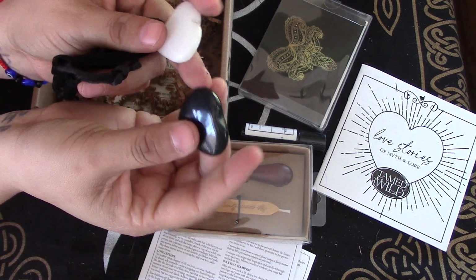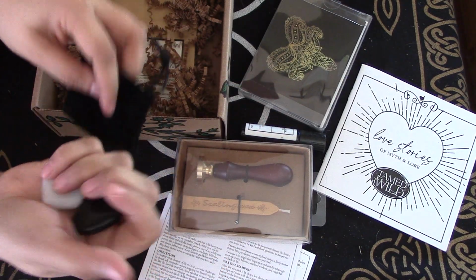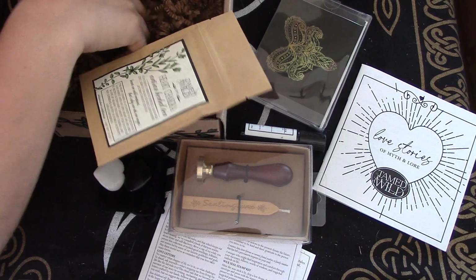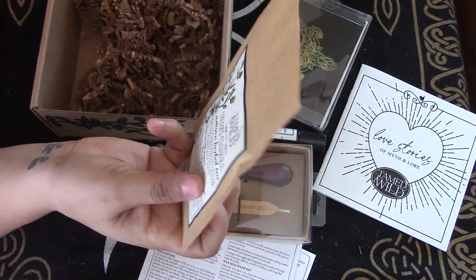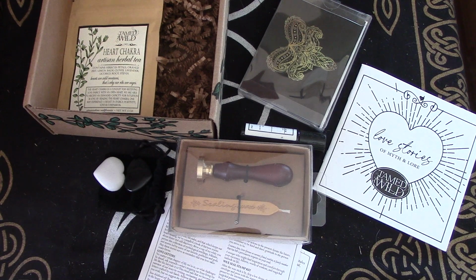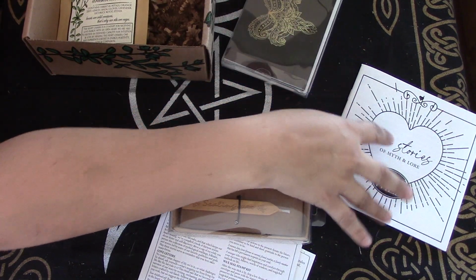The little agate hearts are a little bit smaller than I thought, but they are quite cute, and I do like that they're black and white, which are my favorite. Well, black's my favorite color, but they're very nice colors. Heart Chakra Herbal Tea. This will probably go in my for sale bin. I'm not super big on tea. And if I am going to drink tea, it's almost always going to be chai. My son loves when I make chai. And I make it with coconut milk for him, so he loves that a lot.